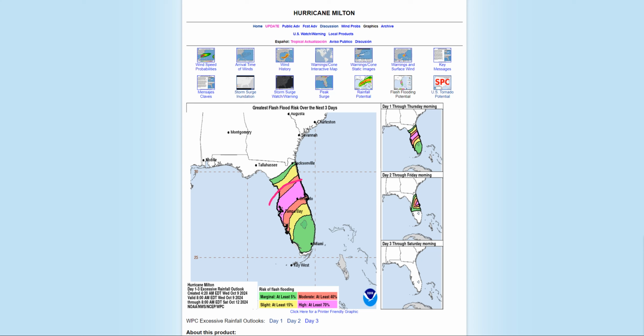The Weather Prediction Center has their highest guidance out for cities like Orlando and Tampa Bay, the high risk. Honestly, if the hurricane comes in just south of Tampa Bay and exits just south of the Space Coast, this is where your highest winds are going to be, and this is where your highest rain is going to be, in the pink up here to the north.